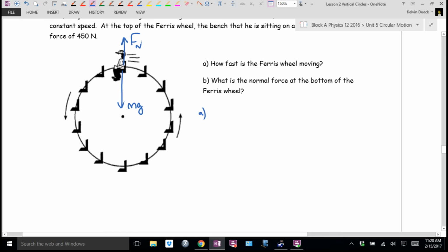Ready, Drake? Who's winning? How do you know? Because it's pointing toward the... Who's losing? So my equation is going to be winner minus loser equals MAC. I can't use VF minus VI over T. I can't use my normal acceleration. I'm moving in a circle because this acceleration is due to a changing direction, not a changing speed.